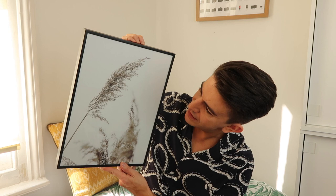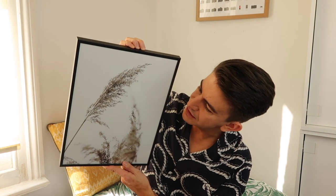In the same size, I picked up this one. This is pampas grass, and I just like this image because I thought it's really quite relaxing. That's why I liked it. So I thought it'd be quite nice to have some prints in here that feel relaxing. Obviously, it is a workspace, but there is now the day bed in here as well. So just a nice thing to catch your eye, I think.